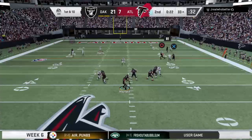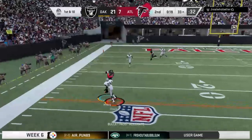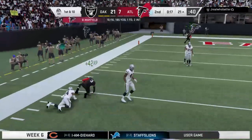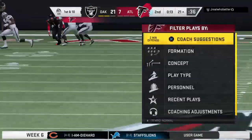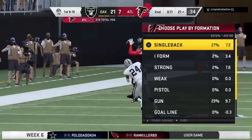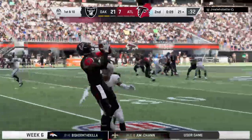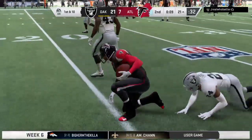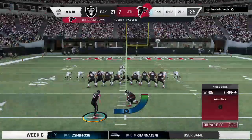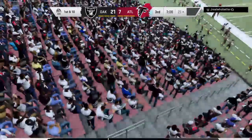On 1st and 10, Mayfield. And he gets this one to Ridley complete. And he's going to get this down near the 20-yard line. A good gain again. That's now 31 yards combined on those last 2 plays. 1st and 10 at the 21-yard line. So even though it's 1st down, here's the field goal unit on now to try to get 3 before halftime.